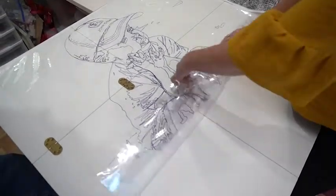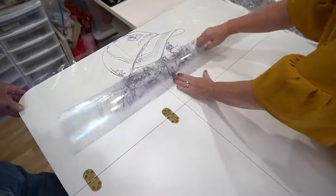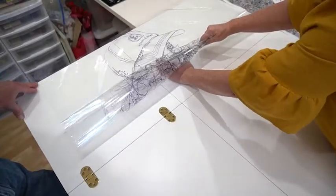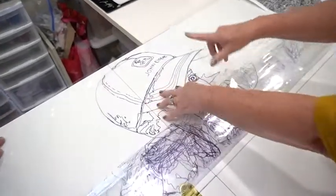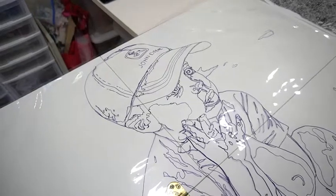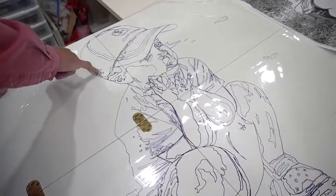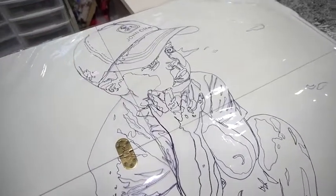Then I roll this up and I keep my fabric underneath here, and then I'm able to place the bill of the hat right underneath that bill, because this is all taped down normally, and then that's how I can get everything in proper placement. So a lot of these little pieces here are all cut individually by hand. Mm-hmm. Yeah.